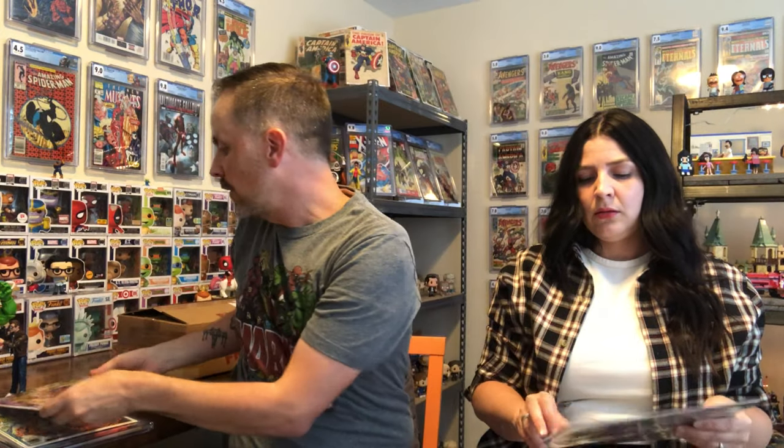Before we get into this, the reason I went to the LCS, I got this off of eBay. We're just going to stick with the theme we got going here, Star Wars. I'm always after Star Wars keys. Maybe this is one that you're not familiar with, that you didn't know existed.